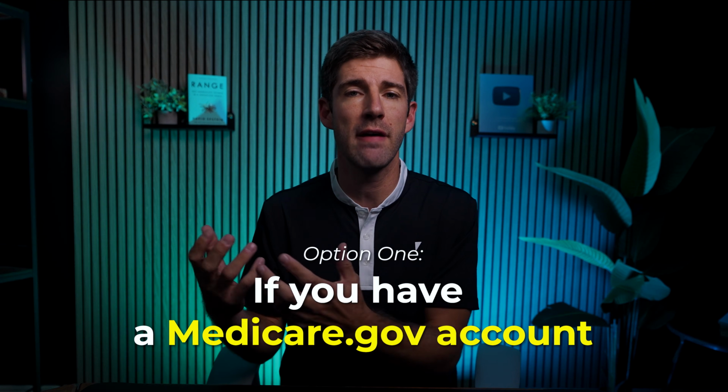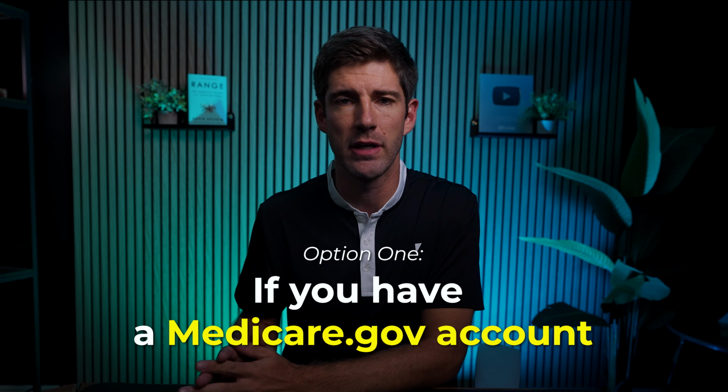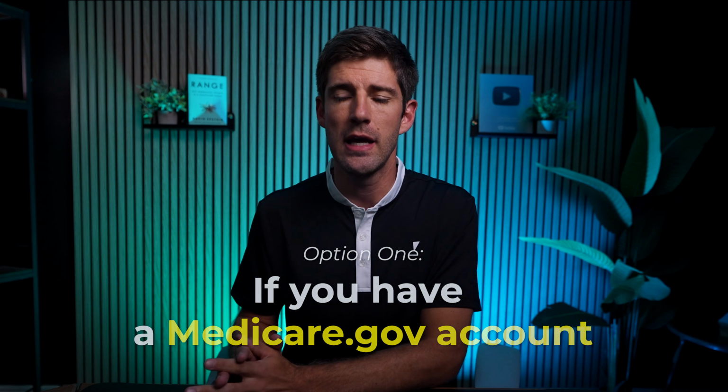Okay, there are two ways to do this. The first is if you already have a Medicare.gov account. I highly recommend that you get a Medicare.gov account if you don't have one already. It makes all of this very easy, and with your account, you can see an itemized breakdown of all of your Medicare costs as they come up, not just prescriptions, but hospital and medical costs as well. So I'll cover that option first.